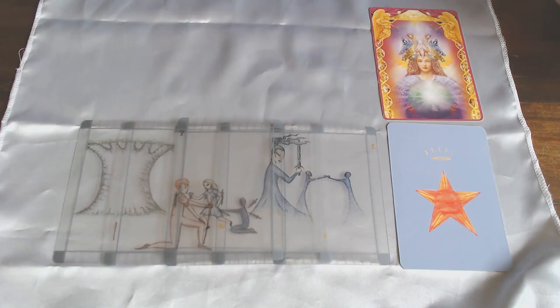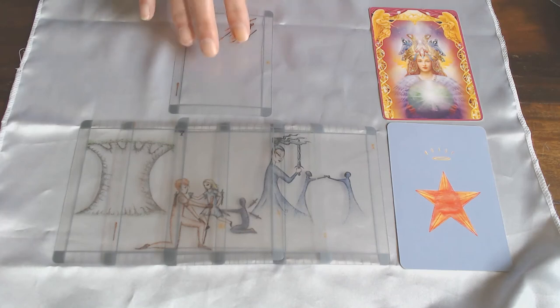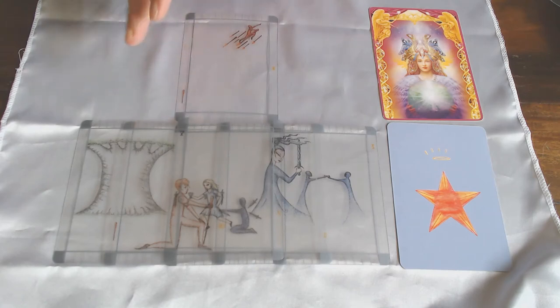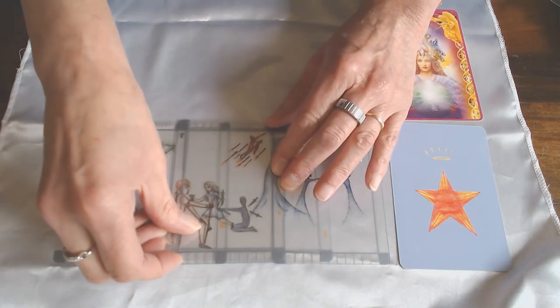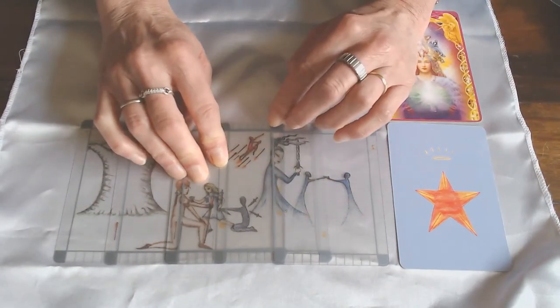And look what fell on the floor. Sorry, that fell on the floor. That is the Eight of Wands. News, travel. Okay, I don't know. No other reading has had this, but I'm going to put it on top, so I'm going to see what's going to happen. Usually everybody's had five cards, but because this was on the floor, I'm putting it in there.